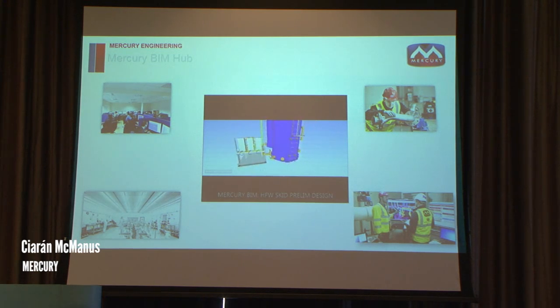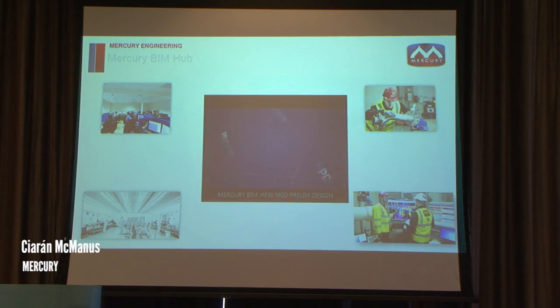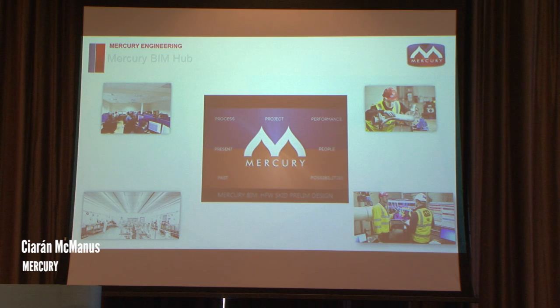So we opened a BIM hub, which is based in our prefabrication facility in Newbridge. This acts as both a physical base and a knowledge base. All our BIM activities are centralized through this one location. And since we're co-located with our prefabrication facility, it gives us greater collaboration between both departments. It makes management of our resources easier, and it gives us greater control over the process.